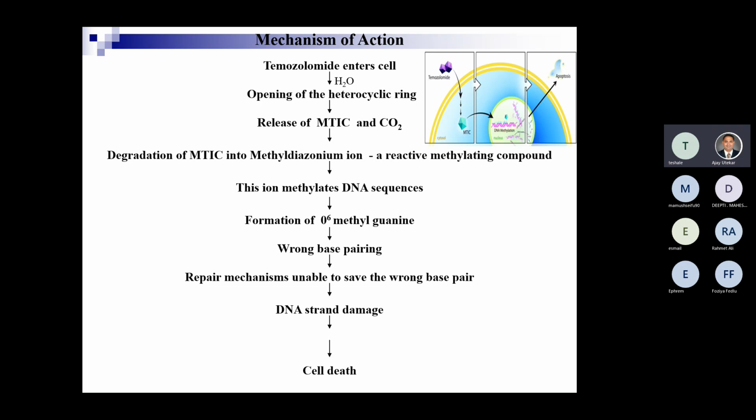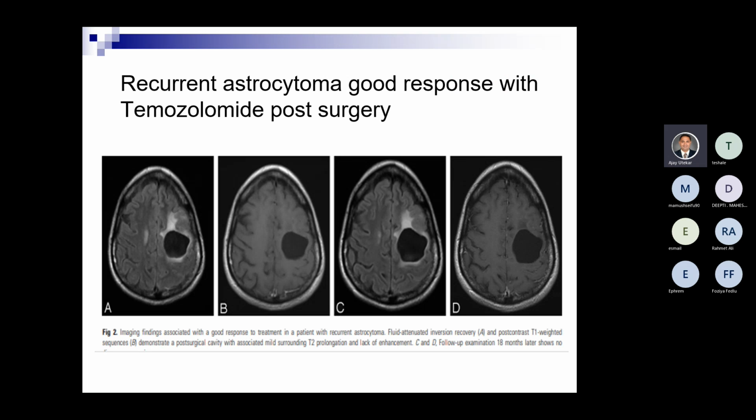Yeah. So basically you have to remember that temozolomide gets converted into MTIC, which helps in damaging the DNA, which leads to cell death. This is the mode of action of temozolomide.